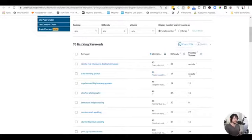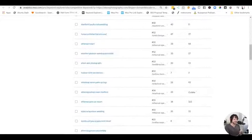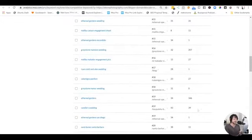Not a whole lot of monthly volume, I would assume. The no data, usually I take that as meaning that you don't have a lot of traffic for these keywords, so they're probably not bringing you much traffic to your site. When I look at this, I like to see if you have anything that is bringing or potentially bringing a lot, because those become opportunities, right? Like Ethereal Gardens, there's a lot more traffic for that per month.